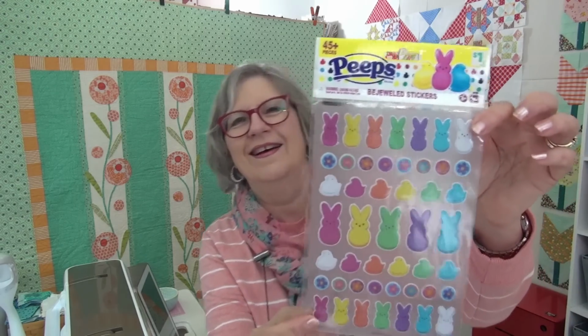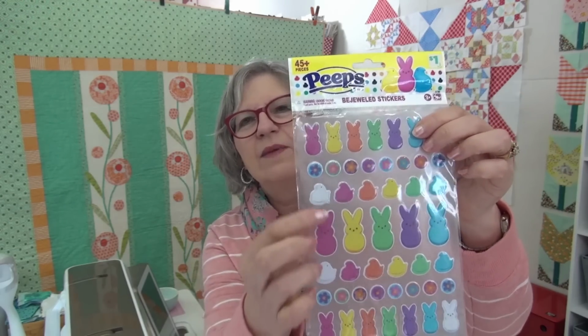Okay, I have a little mail call. The first one's from Barbara in South Carolina. Barbara in South Carolina sent me this little goodie bag, and it starts out with Peep stickers. Oh my goodness, I have to get them out and stick them in my notebook right now. They are so cute, Barbara.